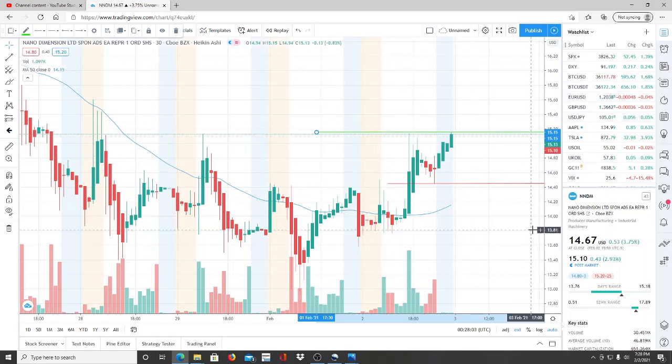I want every single investor to be aware of that, and I want to put emphasis on these resistance levels. They need to be breaking through to continue the upward trend and momentum.